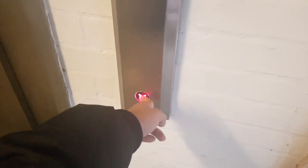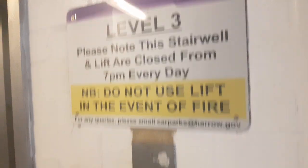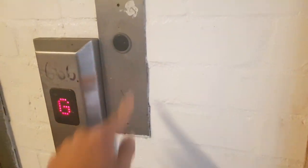Doesn't work though. Doesn't say out of service either, so that's annoying. There's that. So it should work, but it doesn't. Button lights up, but OTIS, as you can see from the button. Let's try and find out the lift.